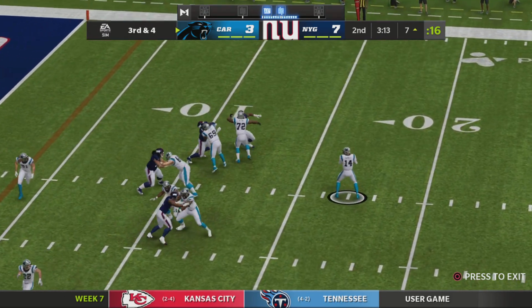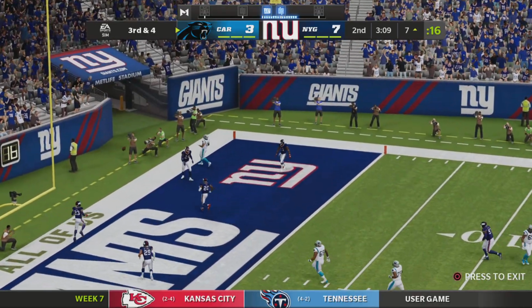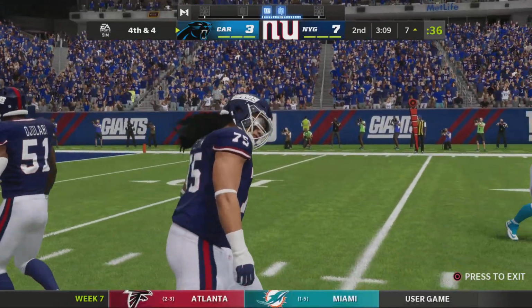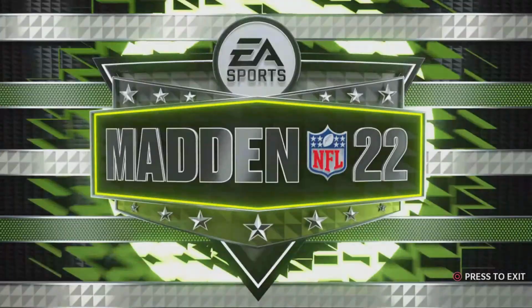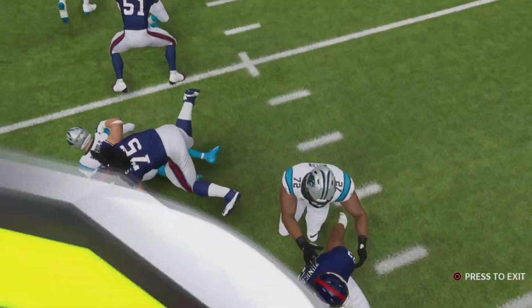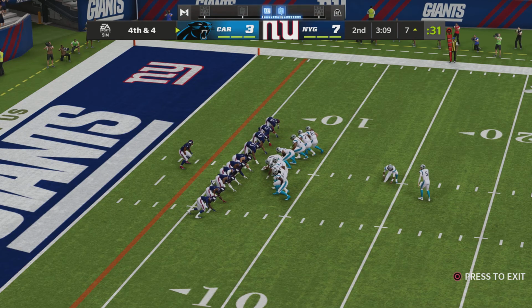Now Darnold. And that is incomplete. Credit the Giants defense that time in pass coverage. 4th down. These guys had to settle for a field goal their last time moving the ball down the field. They may have to do it again on this drive. That could be frustrating. Yeah, I don't want to be cliche, but at least they were able to get 3 last time. 3 here, not the worst thing in the world.